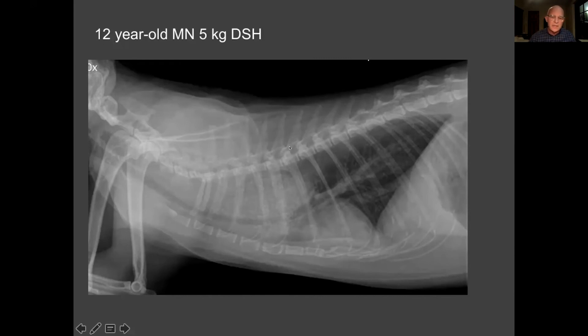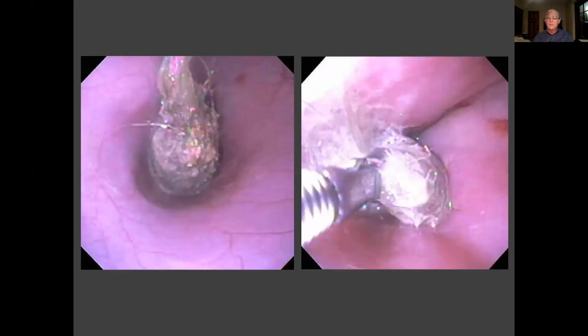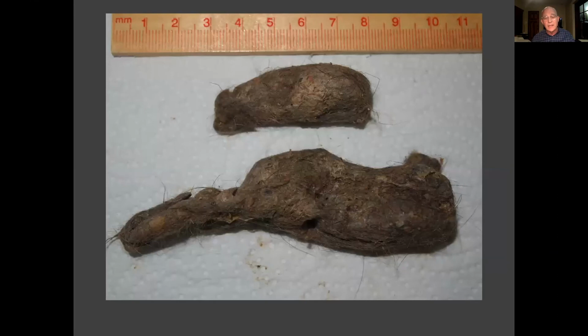So with these, I always attempt to use a flexible scope and a flexible instrument. Here you can see we're passing, here's the beginning of it. We can't pass down there. Obviously, there's no room there. So I went ahead and just tried, this is with a rat tooth forceps, getting a good grasp and gently teasing this, and remarkably enough, the whole thing nearly came out.